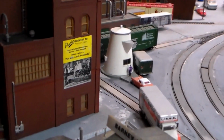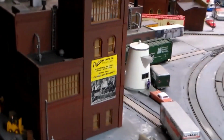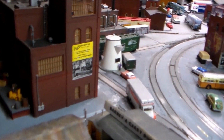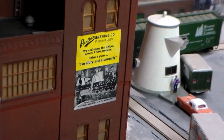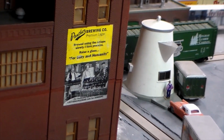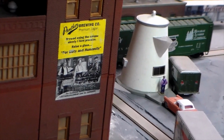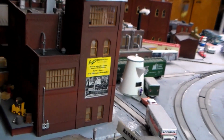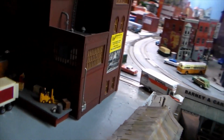Okay. And moving right along, this is the back end of the Panther Brewery. Again, if you zoom in on the billboard, you'll see the 3 guys you saw on the Hook, Line, and Sinker Fish Company. 3 Stooges are among my favorite people. The motto of the brewery is "Raise a glass for duty and humanity," which some of you will know and love. That actually came off of a bottle of 3 Stooges beer they had back in the day. So that's where I got the name for Panther Brewery. And you can zoom in on the back of the warehouse there. You can see some of the activity.